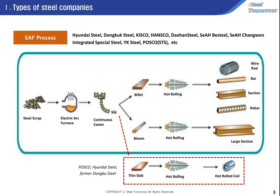Additionally, the processes of electric arc furnaces, thin slab casting, hot rolling were once produced by Hyundai Steel, POSCO, and Dongbu Steel, but they have all been stopped and some have been dismantled due to cost and quality issues. However, in recent times, with the CO2 issue becoming a global big issue, Hyundai Steel has decided to restart one of the shutdown electric arc furnaces, and POSCO is also currently investing in establishing new electric arc furnaces.